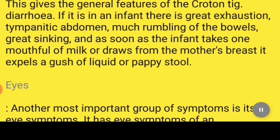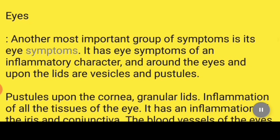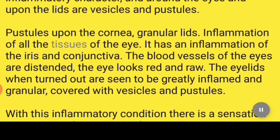Eyes. Another most important group of symptoms is its eye symptoms. It has eye symptoms of an inflammatory character, and around the eyes and upon the lids are vesicles and pustules. Pustules upon the cornea, granular lids. Inflammation of all the tissues of the eye.